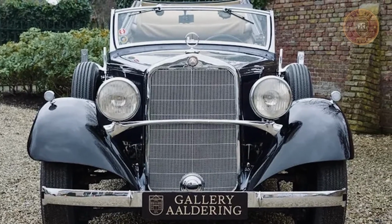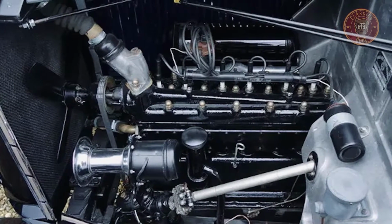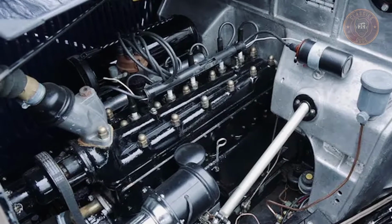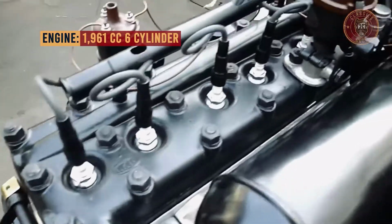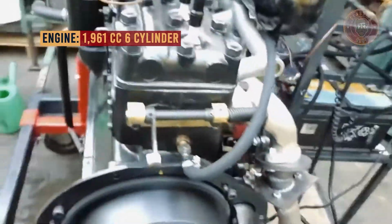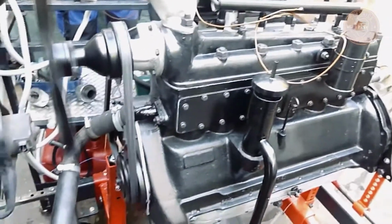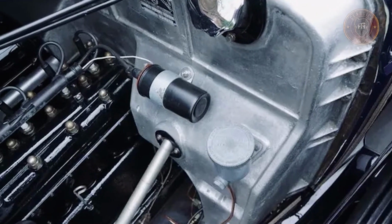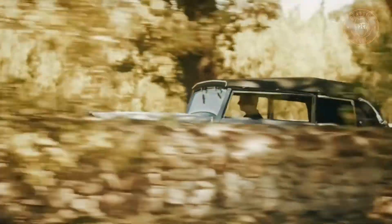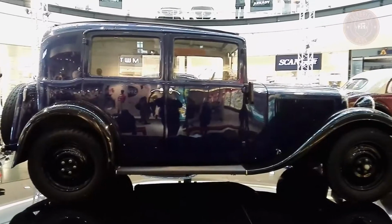The 1,961cc side valve 6-cylinder engine generated an assumed total output of 40 PS, 29 kilowatt, 36 horsepower, at 3,200 RPM. The engine's piston stroke length of 85 mm, 3.3 inches, was shared with the smaller 6-cylinder unit found in the company's W15 model. However, the bore was increased by 5 mm, 0.20 inches to 77 mm for the W21, 2.8 inches. The normal length cars had a maximum speed of 98 km per hour, 61 miles per hour, and the long-bodied cars had a top speed of 95 km per hour, 59 miles per hour.